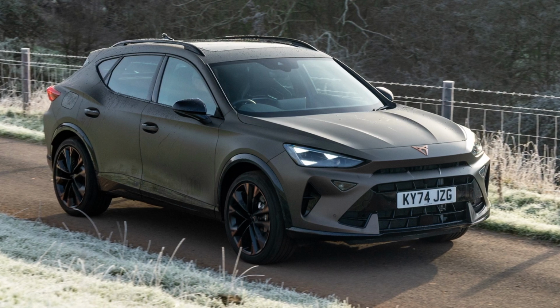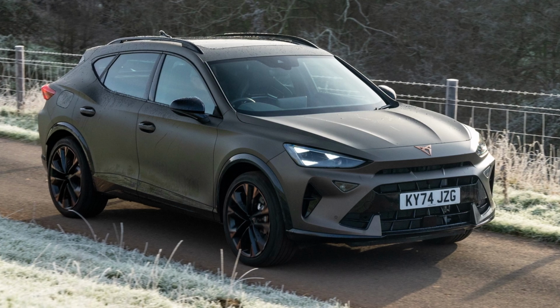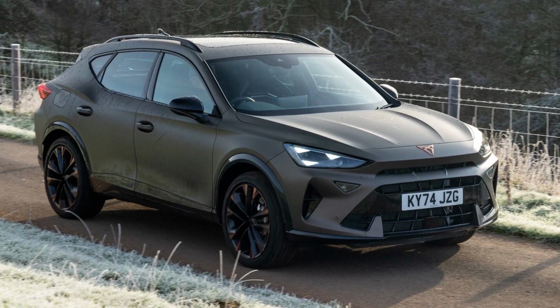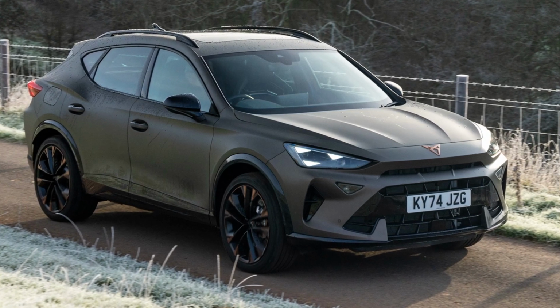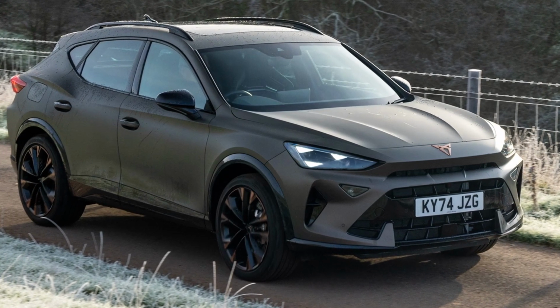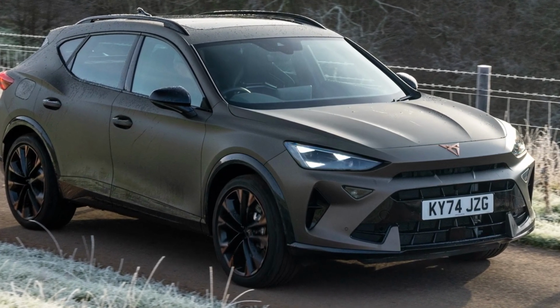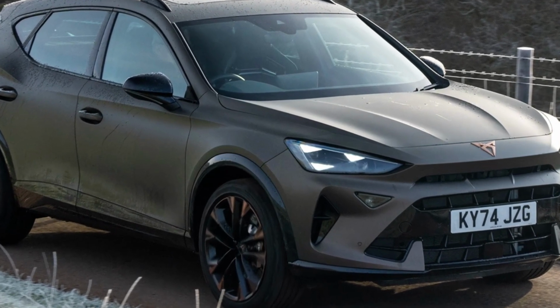Should I buy a Cupra Formentor? Yes, it's an unlikely alternative to an Audi, only it does things in a more stylish fashion, with quite a bit more personality. Pros: choice of good engines, decent handling, usefully roomy. Cons: infotainment still leaves room for improvement, looks might not be for everyone.